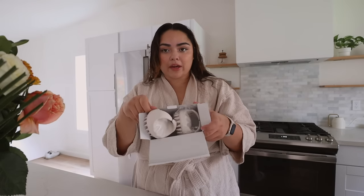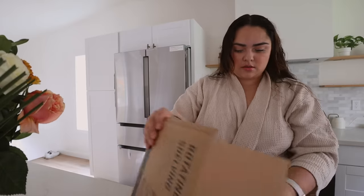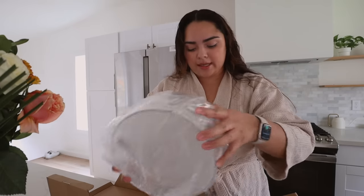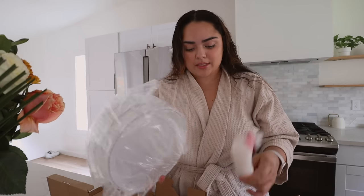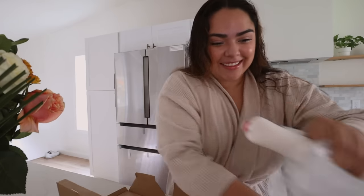I got a pack of two, so one for me and one for my boyfriend. This I'm so excited about. It is my rotating shelves for my bathroom. I got the white, I think it's white and gold. So the gold bars are here. I'm gonna put this together after I change and eat. I'm so excited for that.